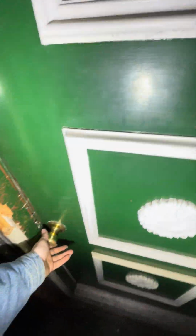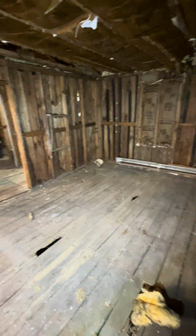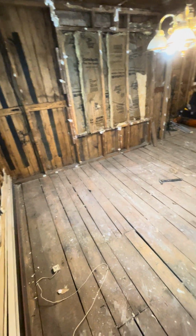All right, I wanted to give a little update tour on the house because it's been so long since I've done anything. So here we are. Here is the space. I think it looks better than before, but that's just me.